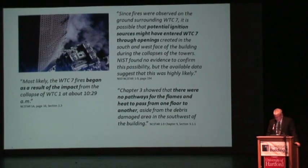How the fires in Building 7 started is even a mystery. Some buildings that were damaged by falling debris did not have fires. For example, the Deutsche Bank building, some people may know, was severely damaged over a long stretch of the building, but did not have any fires.